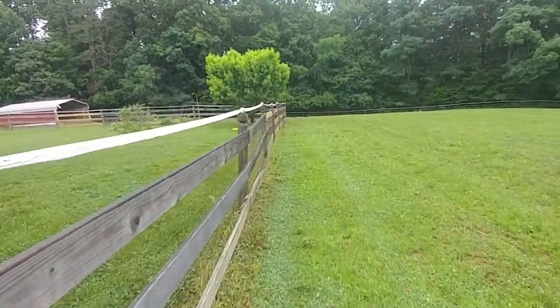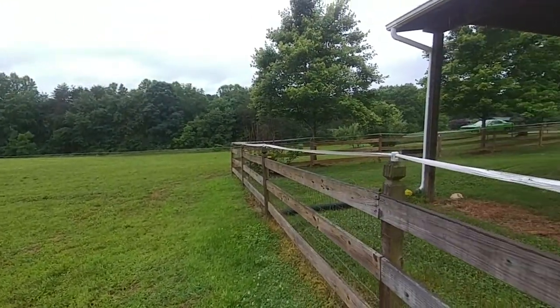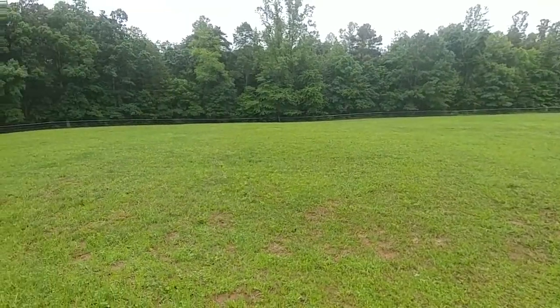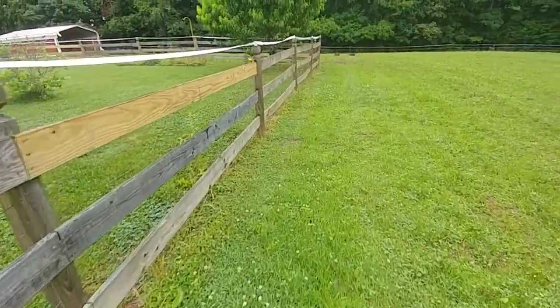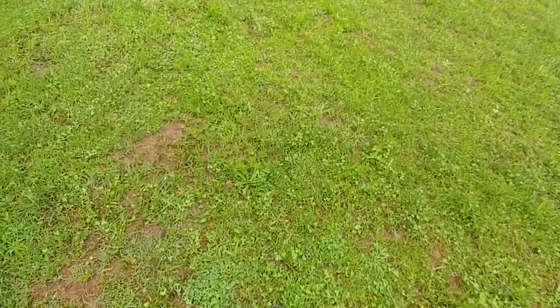Because where are my horses? I freaking have 4 acres and I don't know where my horses are. They're like gone. I just mowed it yesterday. It looks awesome. We're trying to keep the weeds down, so we're mowing it at like 4.5 inches, which is the highest of our deck. And it seems to do pretty good.